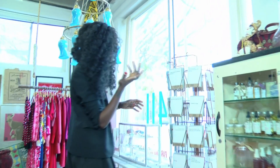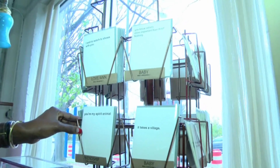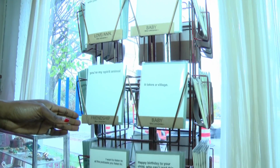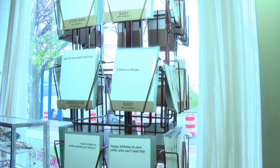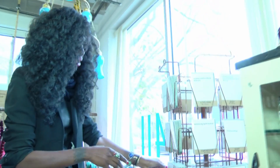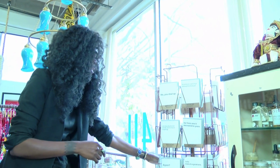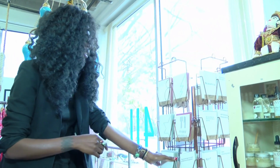Another fave, cards. Great gifts to just send along, and these are made by Meek's Letterpress, and she prints her letterpress actually in Brooklyn, here in Washington, D.C. All handmade, all done locally. Some of my favorites, so you have every category that you can imagine.